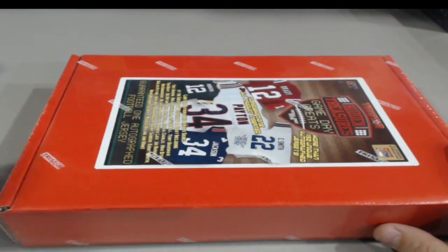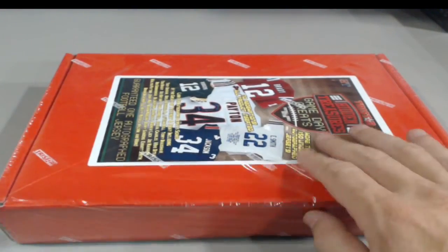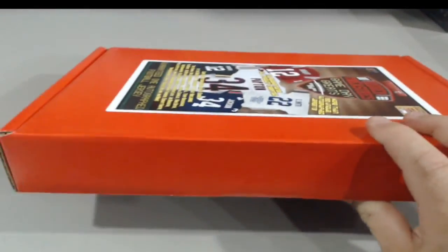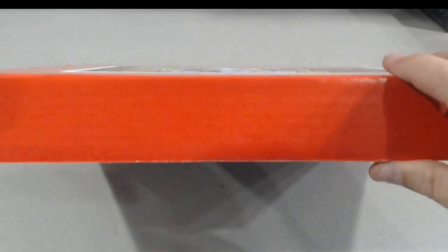All right, guys, Game Day Greats TriStar jersey. Already seen a Drew Brees out of here tonight. There's even a Walter Payton hanging around somewhere. There are no upsized tickets in jerseys. If you're going to get an upsized ticket, it'll be a Walter Payton, or Tom Brady or something like that.